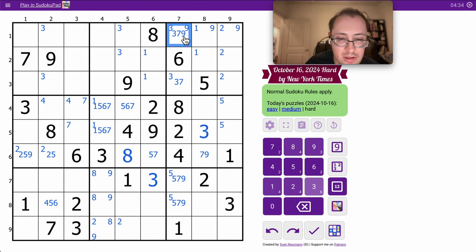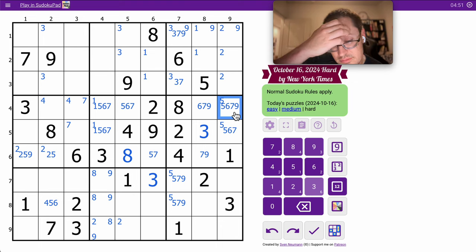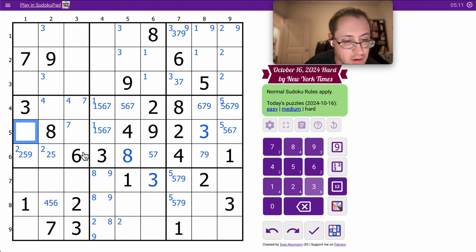Okay, and then region 6: 1, 2, 3, 4, 8. I need 5, 6, 7, 9. That's not 5. This can't be 9. Okay, that was not terribly helpful. 4, 8, 9. In row 5, we'll leave 1, 5, 6, 7. This cell sees 1 in column 6, and the 5 in region 7 in the column, so that can only be 5.